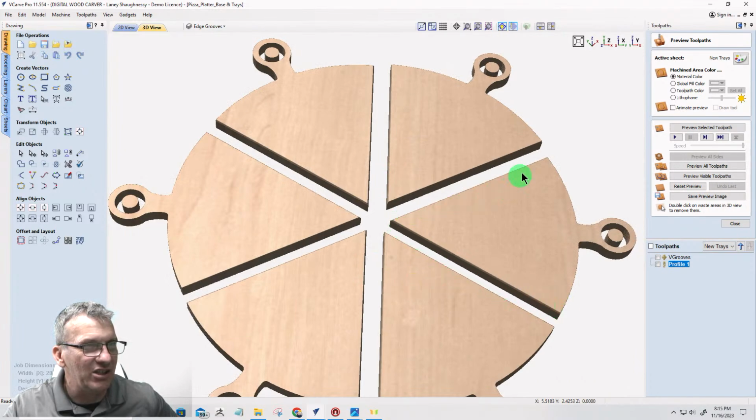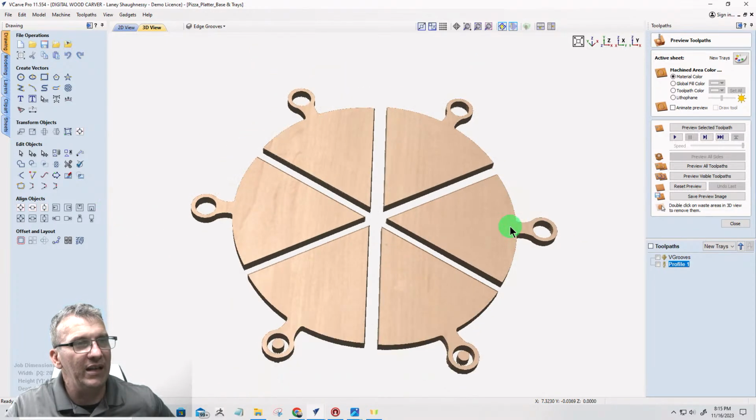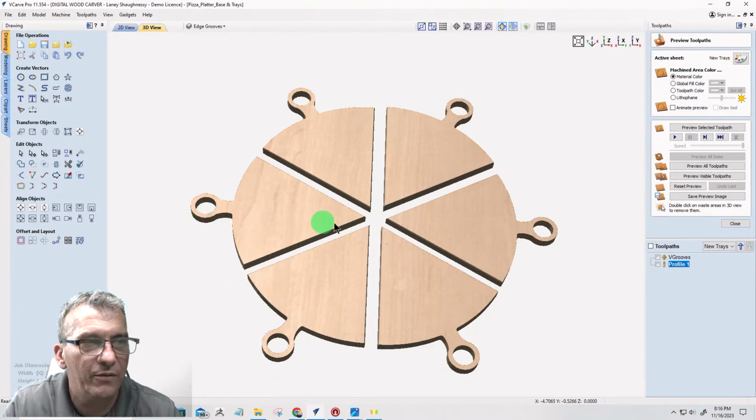It's literally just a slight edge chamfer, nothing major, in there and all that. Now this center hole here, of course, on all this we can add tabs to hold the pieces in place while they're getting cut. But if you find that the center hole, our little offset that we did for that circle, if you find that it's too thick for you, then you can make it smaller for yourself.